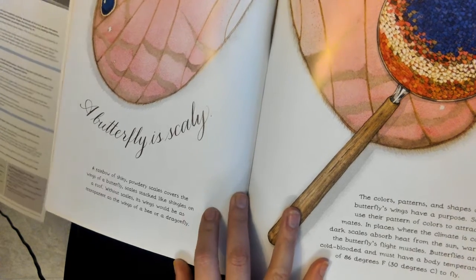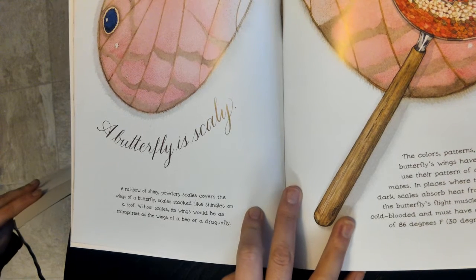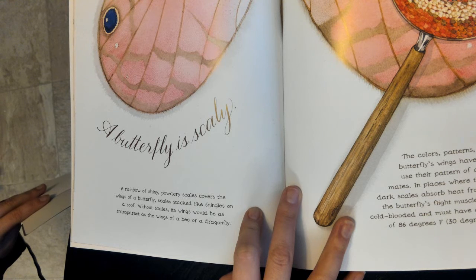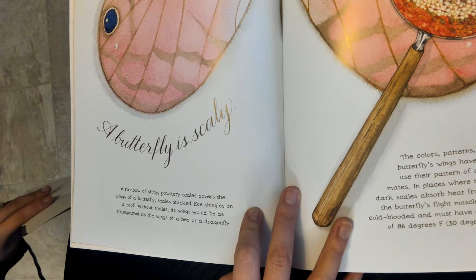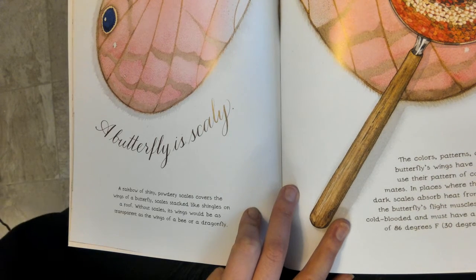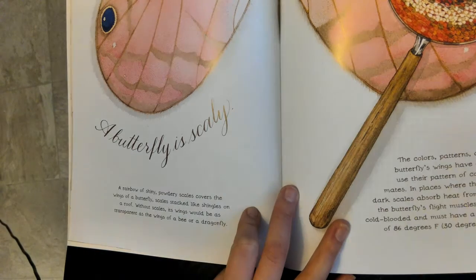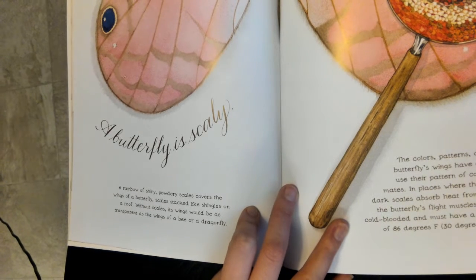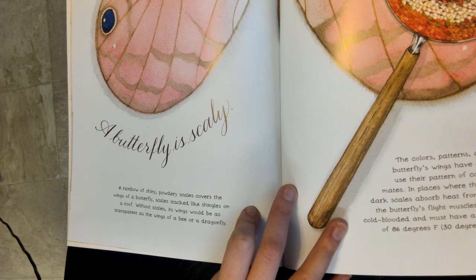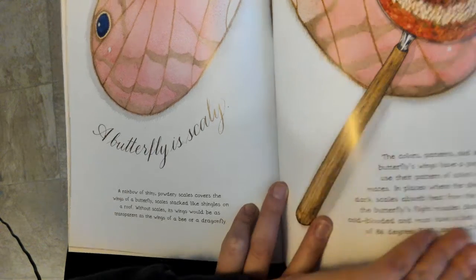A butterfly is scaly. A rainbow of shiny, powdery scales covers the wings of a butterfly. Scales are stacked like shingles on a roof. Without scales, its wings would be as transparent as the wings of a bee or a dragonfly. The colors, patterns, and shapes of a butterfly's wings have a purpose. Some use their patterns and colors to attract mates. In places where the climate is cool, dark scales absorb heat from the sun, warming the butterfly's flight muscles. Butterflies are cold-blooded and must have a body temperature of 86 degrees Fahrenheit to fly.